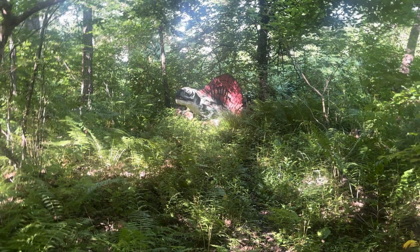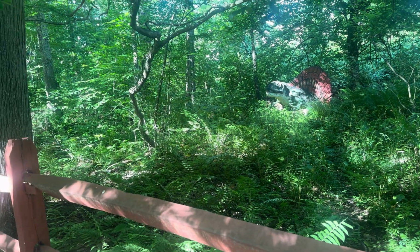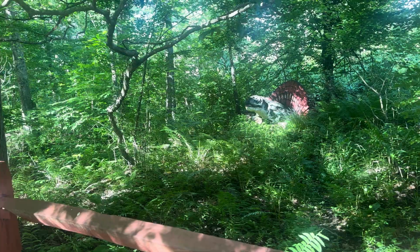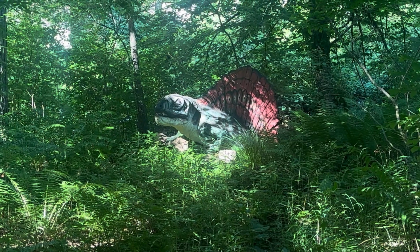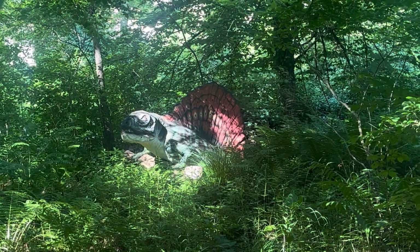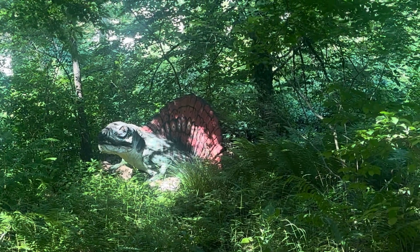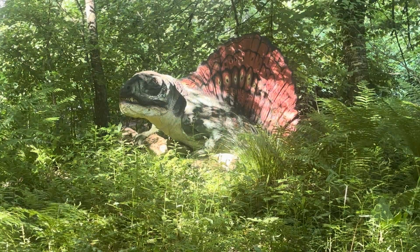Over here, hiding in the bush in the shadows, is the Dimetrodon, discovered in Texas in the mid-1870s, named in 1878. Name means two measures of teeth in Greek. And despite the massive spinal sail being its most distinctive physical trait, the Dimetrodon was actually named for two different types of teeth: the sharp canines at the front of its snout and the grinding teeth at the back.